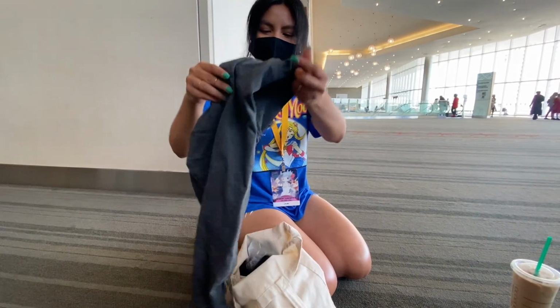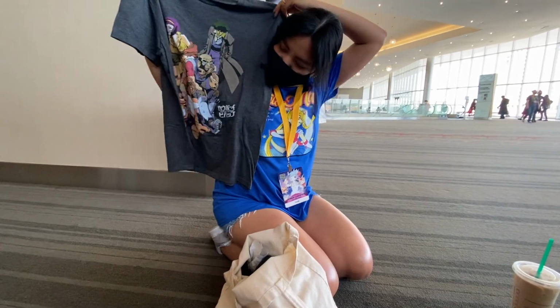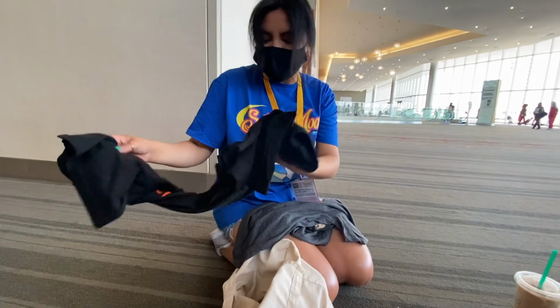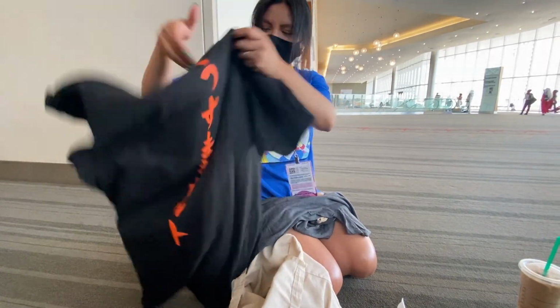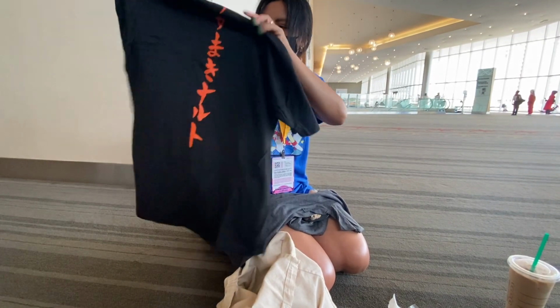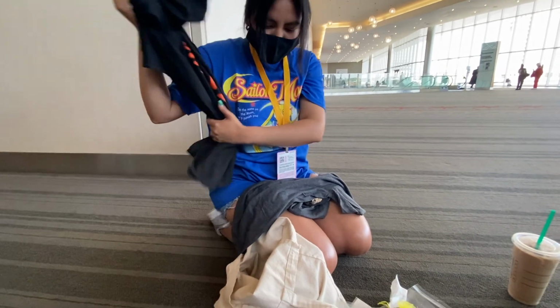So this is a gift. It's like a Cowboy Bebop t-shirt. Dope. And then this one I was thinking about last night when I saw it, and I was like, oh, I gotta go back and get it. It's just a really simple Naruto t-shirt. And then the back has some lettering, some characters, and that's pretty much it for today.